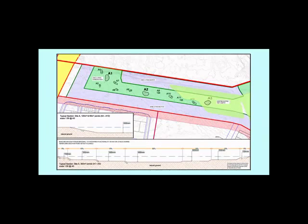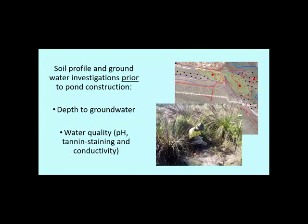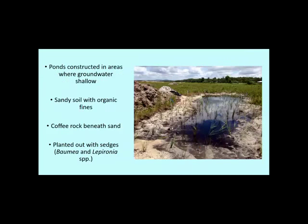There's a quick schematic showing the layout of the ponds. Ponds of various sizes, some larger, some smaller. Maximum depth in this case was about 600 millimetres or 0.6 metres below ground level. And in this case, there were some investigations of groundwater hydrology and soil profiles prior to construction, looking at depth to groundwater and water quality, making sure that we were going to tick those boxes. So ponds in this case were constructed in areas where we knew the groundwater was going to be shallow.